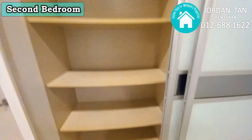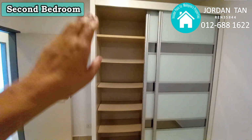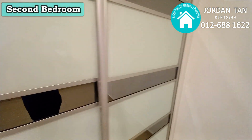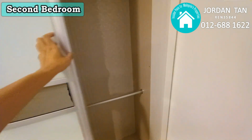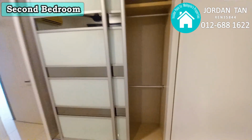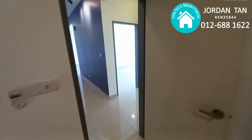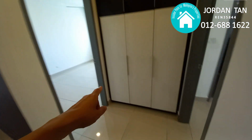Alright. Look at this. So you have a lot of storage space to keep all your things. Actually, benda macam ni, everybody needs. Semua orang pun kena ada almari. Tapi kalau nak pasang pun leceh also kan. So that's why lah. Okay, so the next thing now, I will show you.